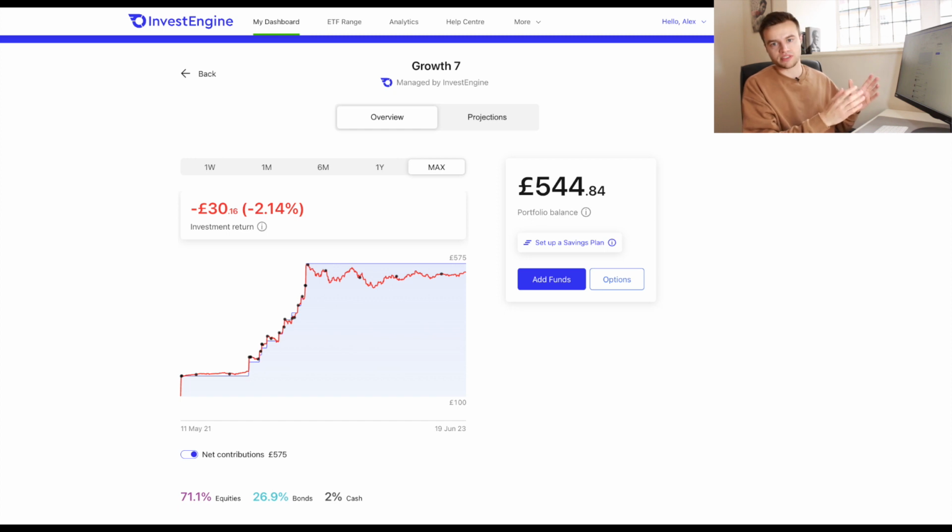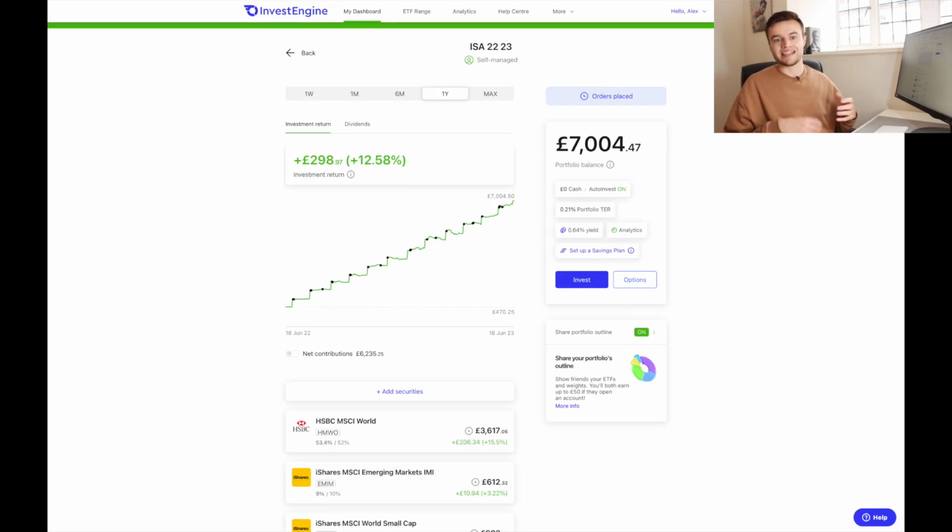There's negative performance, which despite difficult market conditions over the last 2 years, is bad performance for this portfolio, given the return is significantly worse than that of the benchmark we used, the S&P 500, which has positive performance of above 5% over the same 2-year period. And the return of this portfolio is also much worse than my own stocks and shares ISA portfolio, which has a performance over the past year of over 12.5%. So it's in the green. It's much better than the performance of this portfolio.